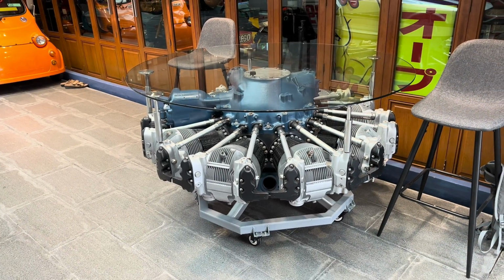I've seen plenty of automotive themed coffee tables, but when's the last time you saw a radial engine coffee table? This thing is just nuts.